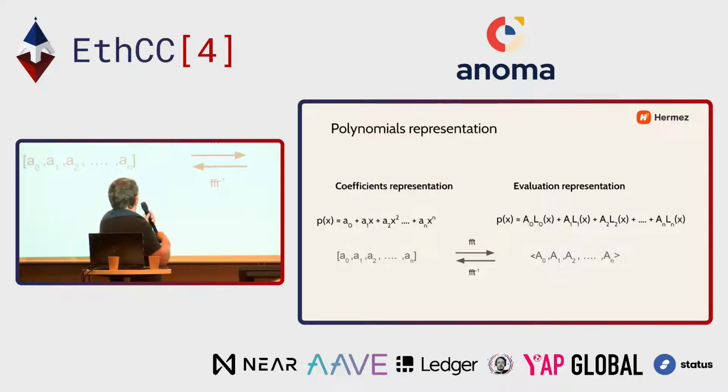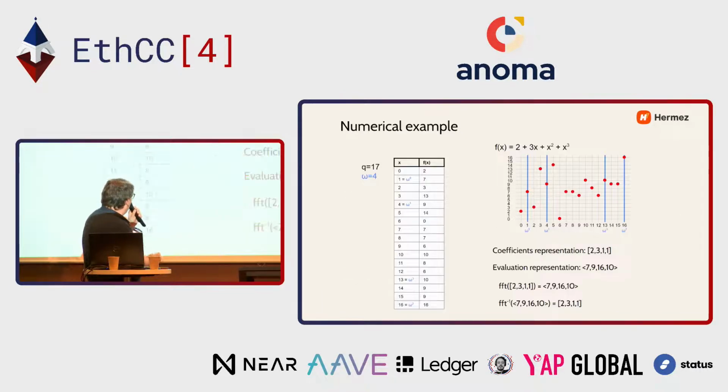Okay? So here is the coefficients representation, evaluation representation. And the cool thing here is that we have some interesting tools like FFT that you can use to convert from one to the other. So if I have a polynomial in the coefficient way, I can convert to an evaluation way and just switch, okay?